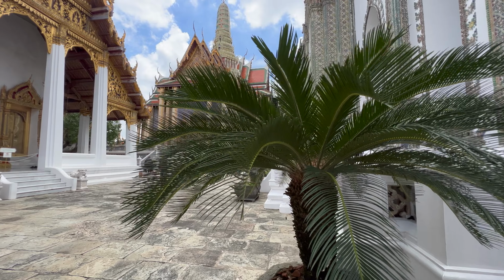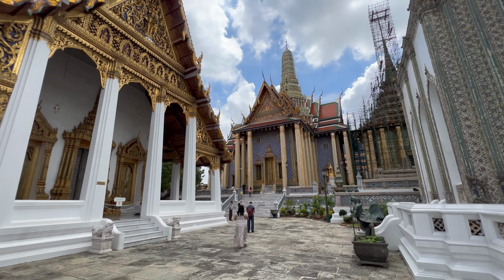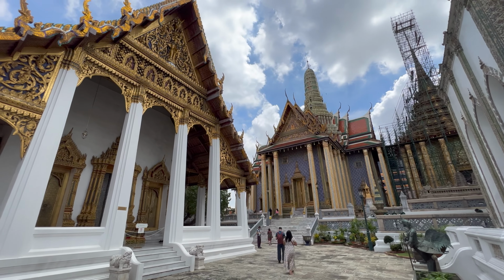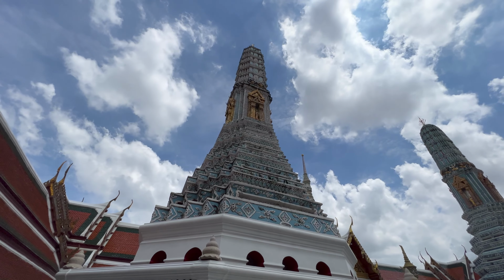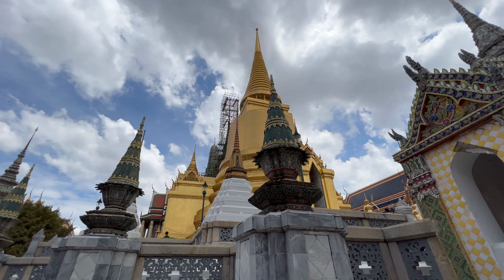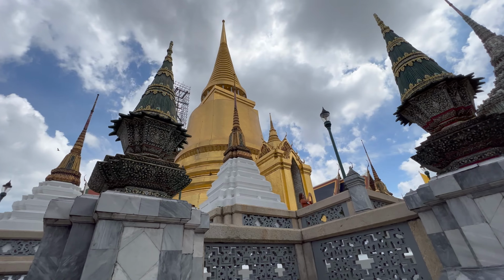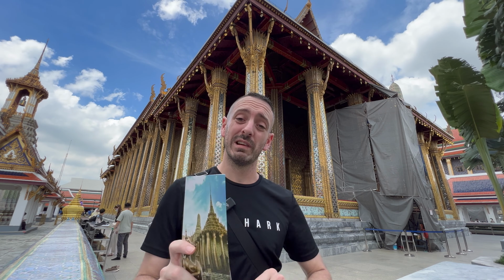So the Grand Palace complex was established in 1782. It consists of not only the royal residence, but the throne halls, and also a number of government offices, as well as the renowned Temple of the Emerald Buddha. It covers an area of 218,000 square meters and is surrounded by four walls, 1,900 meters in length. It's absolutely massive here. And I definitely did not read any of that from this brochure.